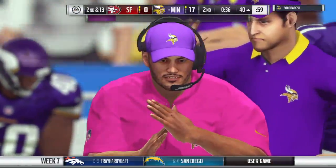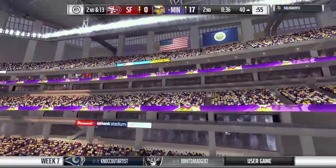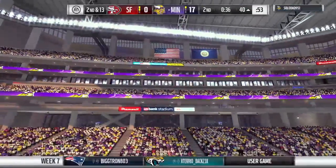Now whistles come in. We're going to get a timeout here by the offense. So that means they're down to one remaining here as we head toward halftime.